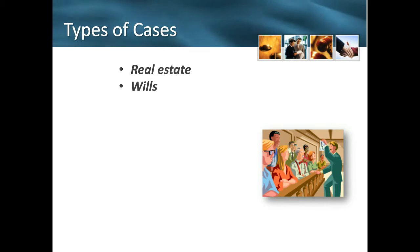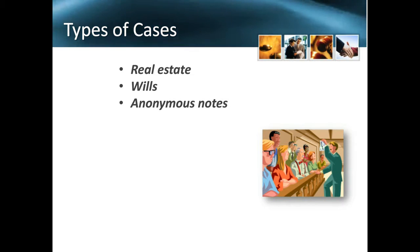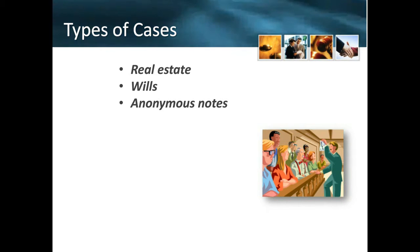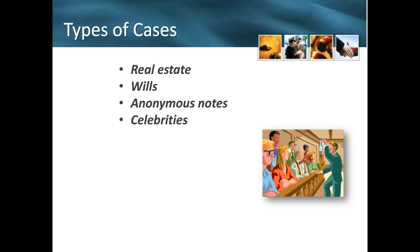There are cases of anonymous notes, which include stalkers, employee threats, whistleblowers, and I've received several lately about bomb threats in high schools. There are celebrity cases, such as I've been asked to authenticate signatures of Hemingway, Elvis, Lucille Ball. And long ago, there was a document examination case involving John Phillips of the Mamas and the Papas.